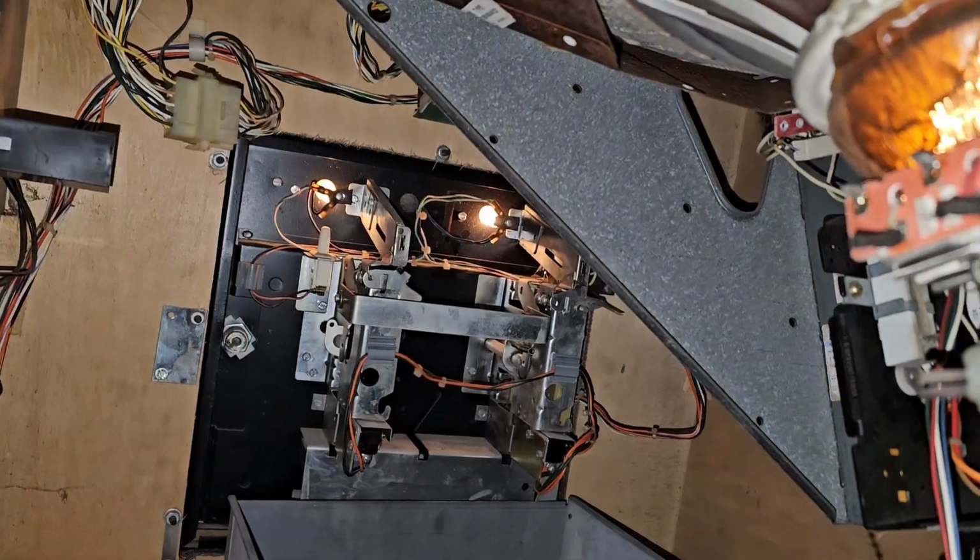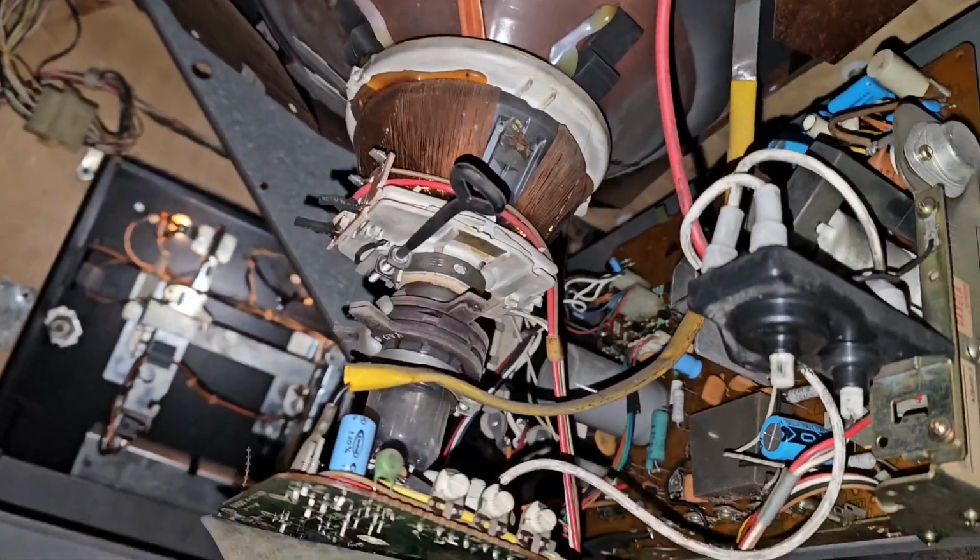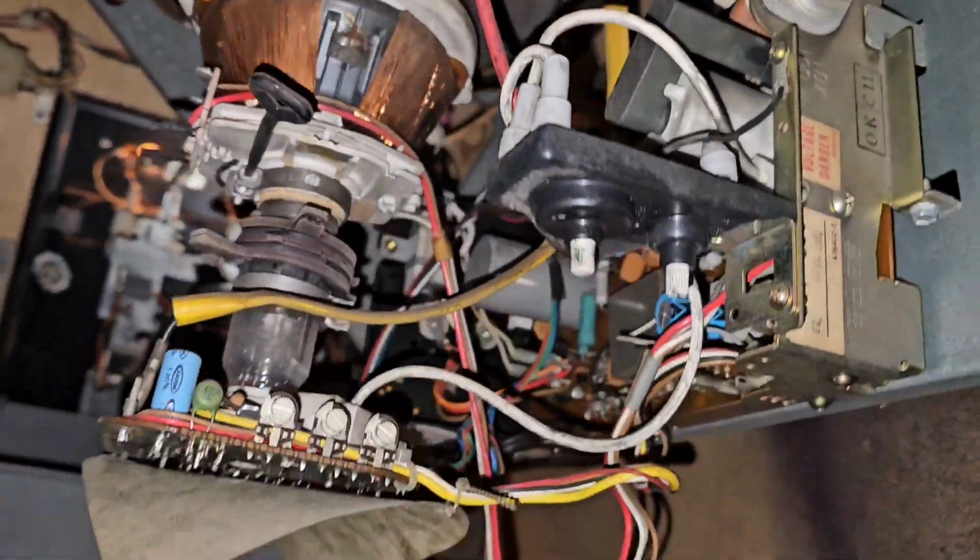Okay, I did plug it in and turn it on. We do have light bulbs in the coin door. Those are working. I did hear the monitor turn on, but obviously nothing's going to display right now because there is no signal attached to it.